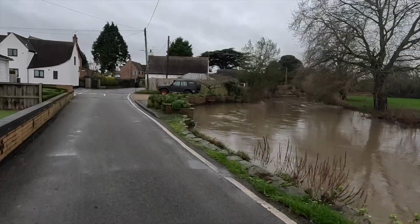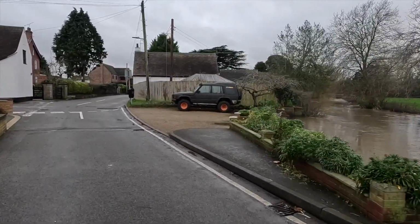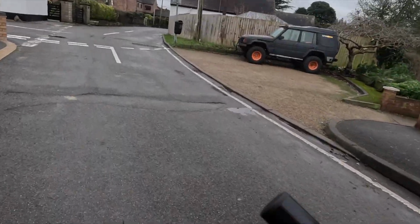This is the River Anker at Witherley, and it is pretty high. It's not my usual stopping place, it's flooded.